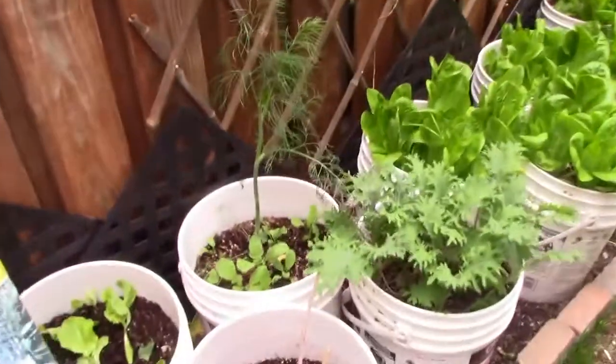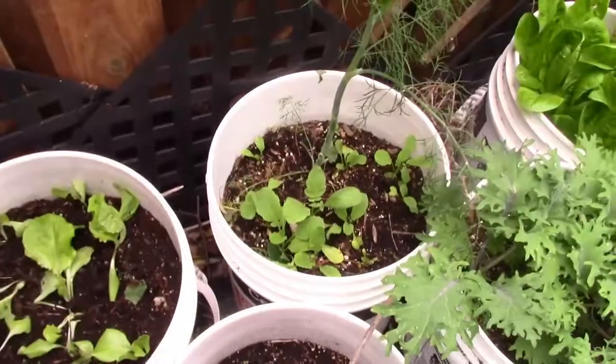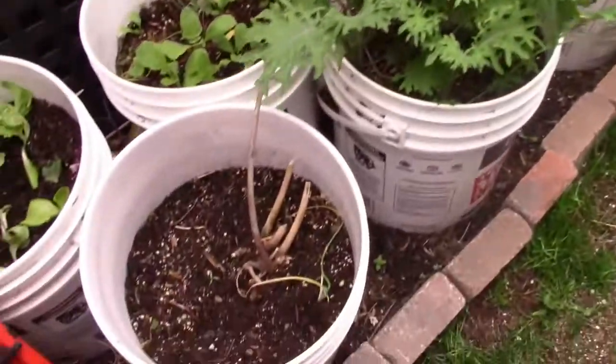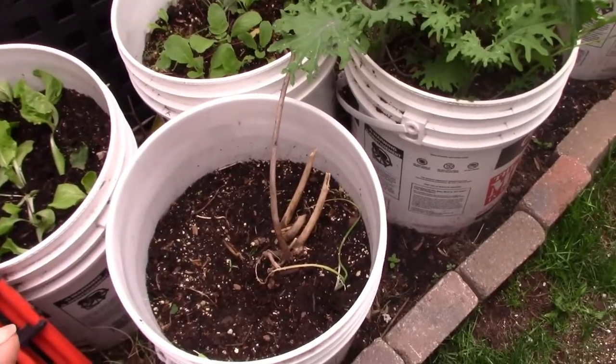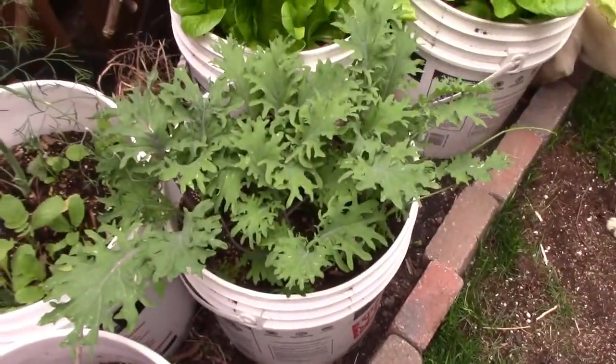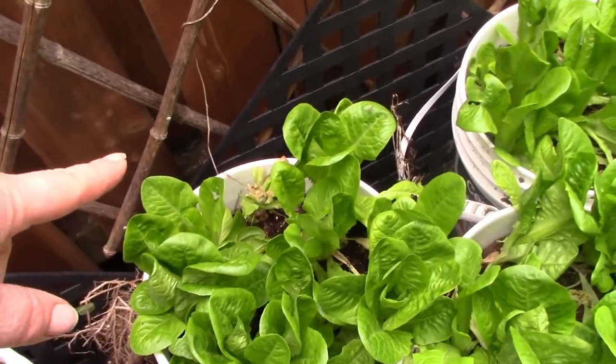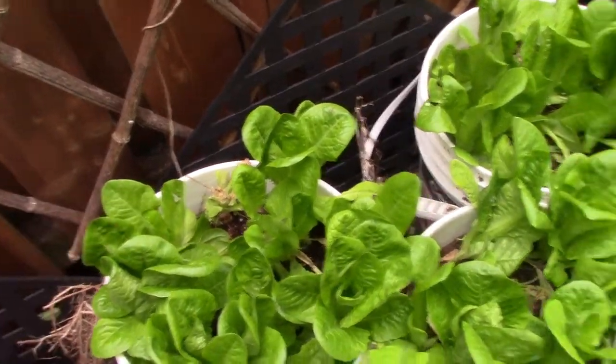The produce aisle is filling in. I did pot up a few of the Tom Thumb lettuce into this one. This is another one of my hibiscus that will be coming out. It's just there temporarily, I just threw it in a pot. And kale, lettuce is doing really good. We've already been eating some of this lettuce. You can see I've been cutting it cut and come again.